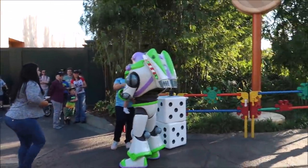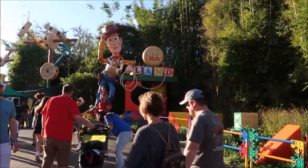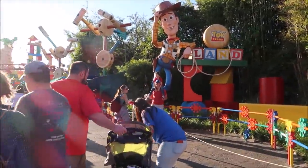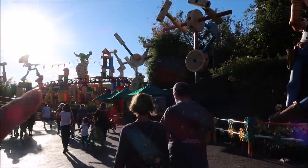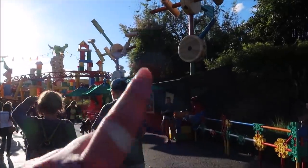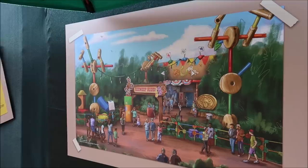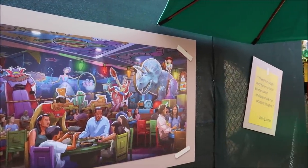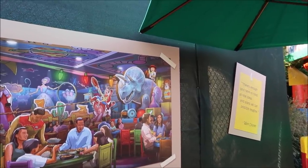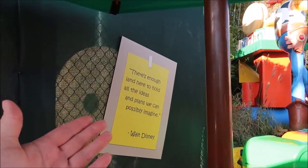Maybe ride Slinky Dog Dash. Buzz Lightyear has moved his meeting spot. It was over here next to the Toy Story Land statue, but I think they have some kind of scrim up here. I don't know what that is. Oh, I do know what that's for. That's gonna be for the new restaurant. Ah, interesting. The Roundup Rodeo Barbecue. Look at that. There's enough land here to hold all the ideas and plans we can possibly imagine. Walt Disney says it himself.